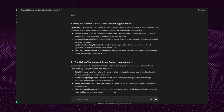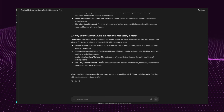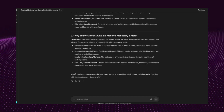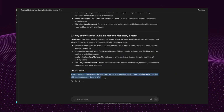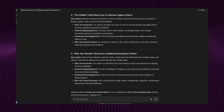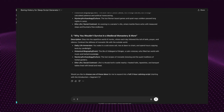It's generating 3 subjects. You need just to read it and understand, is it interesting for you or not? And also ChatGPT is asking, would you like maybe more? We don't need more in this example, just let's choose the first one. The only real danger here, you'll spend more time playing with prompts than actually sleeping.